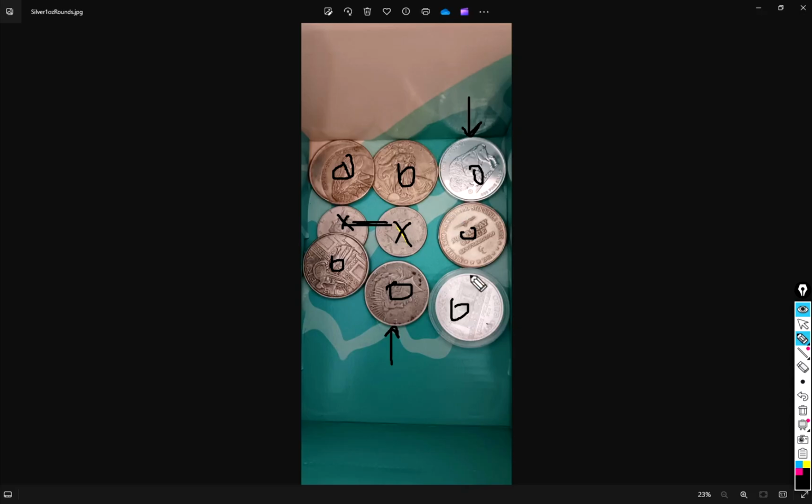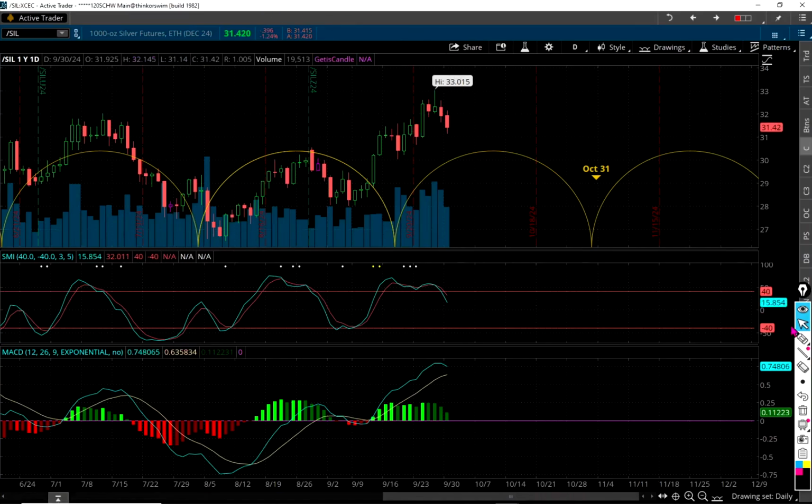So this is my little collection going on. I'm going to be acquiring probably 3 or 4 ounces a month, just steadily acquiring them. So I wanted to share that because I think this is a really good idea. Okay, so that's my take on silver. Wanted to share that with everybody. Looks like silver's got a little bit more pullback to go.